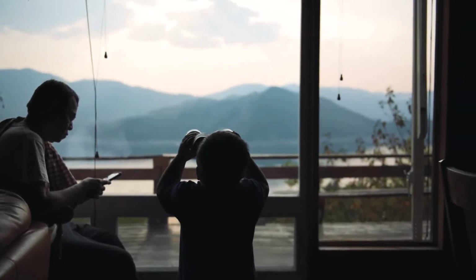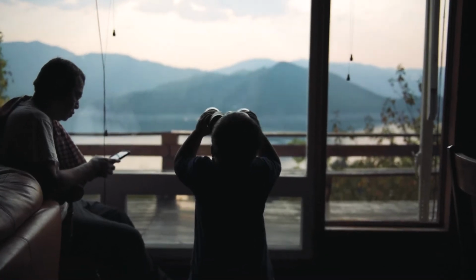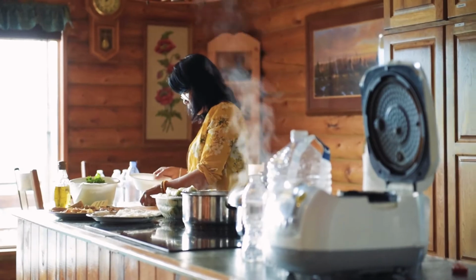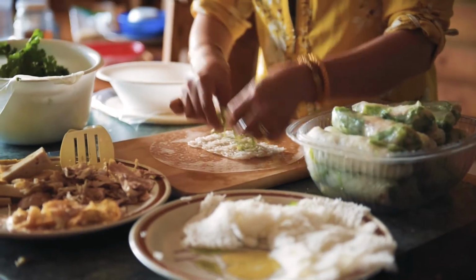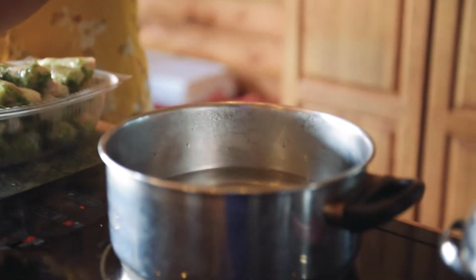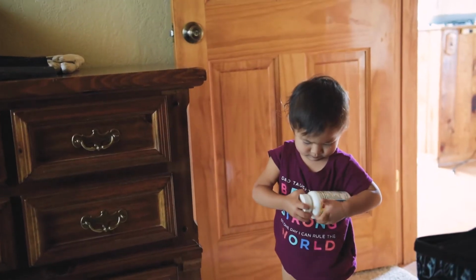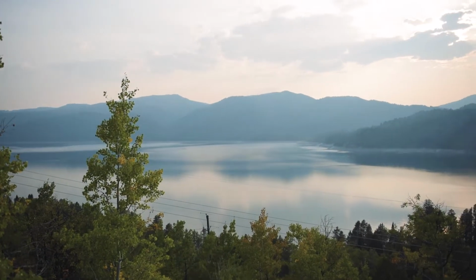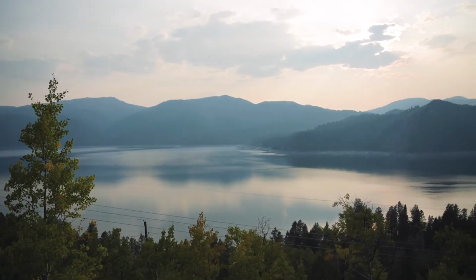This will be our last night at our cabin in the woods. We made some dinner, Ellie tried to open a childproof bottle of vitamins, and we enjoyed the beautiful sunset one last time.